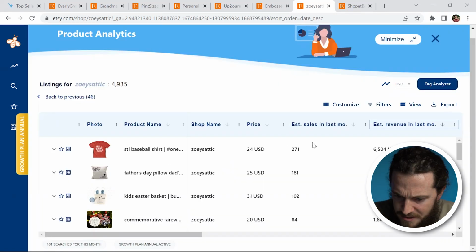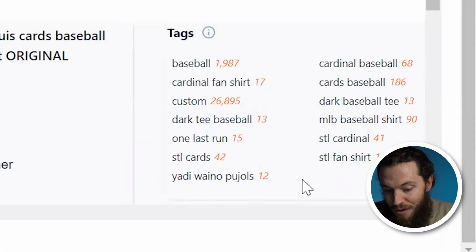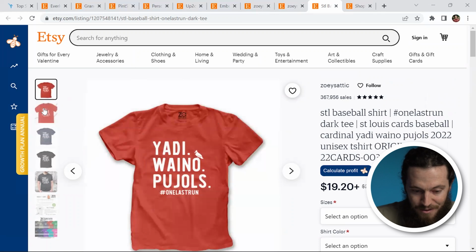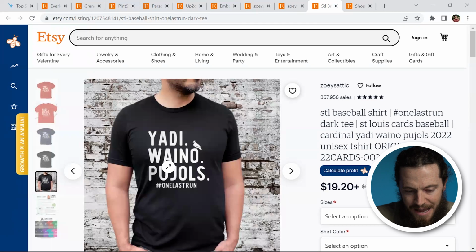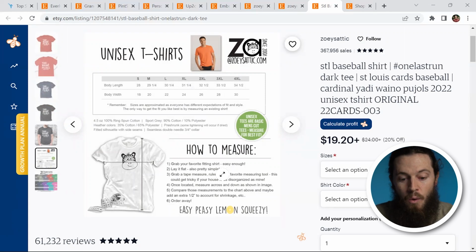For their top performing listing here, they've done $6,500 in the last month. Looks like they're using all 13 tags. For their listing photos, they just have it on a white background, so the whole focus is just on the shirt. And they do have one lifestyle photo so you can see how the fit looks. They also have their size chart and how to measure your own shirt to make sure you order the correct size, which I think is very smart to have.